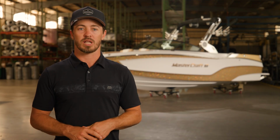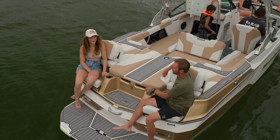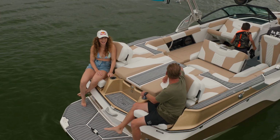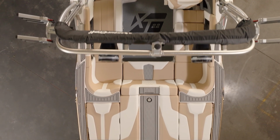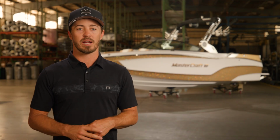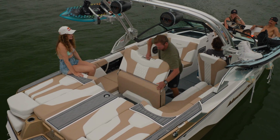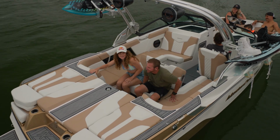While at the transom, let's talk about the XT22's integrated transom seating. The sliding base is standard and a flip-up backrest can be added for even more comfort. With room for 16, the XT22 cockpit is extremely spacious, especially for the 22-foot category. The U-shaped seating area is the perfect layout for entertaining, and the optional convertible flip seat allows passengers to face the cockpit to socialize or face backwards to watch the action behind it.